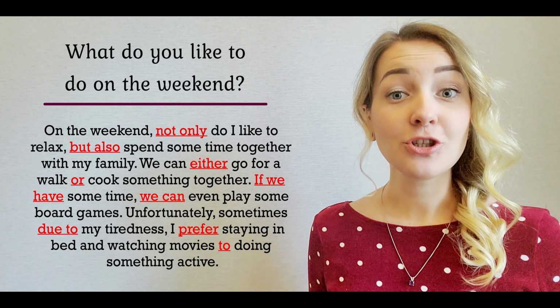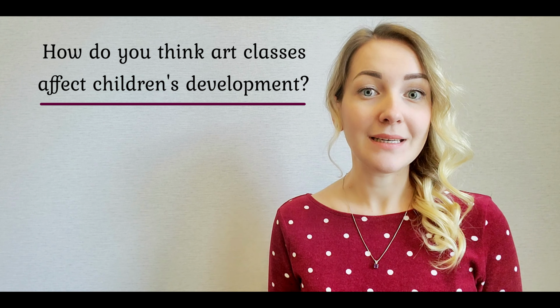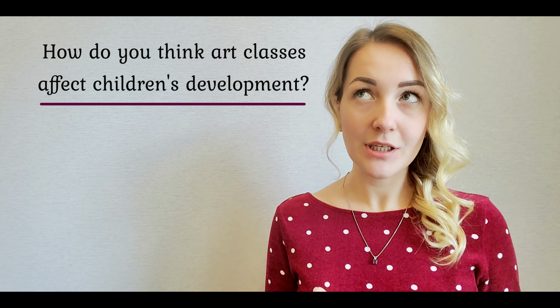Tip number 3. Use pause fillers and linkers. Pause fillers are essential in our speaking, since they make our speech more natural and give us some time for brainstorming ideas. How do you think art classes affect children's development? Well, personally for me, that's a tough question, and I really need some time to dwell on the matter, and therefore, in this case, I definitely need pause fillers. They will give me additional time for brainstorming, so it will sound like that.